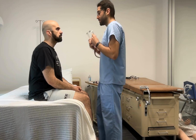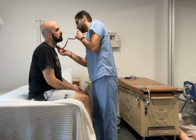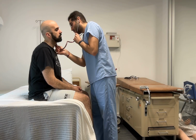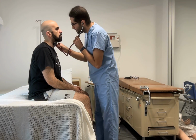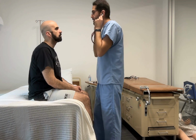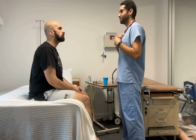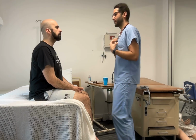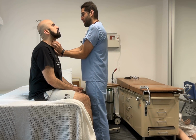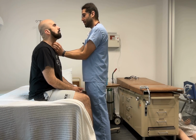So I'm going to use the bell of the stethoscope now to check for bruit. First on your left side. No bruit noted on the left. And same with the right side, no bruit noted on your right carotid either. Now I'm going to palpate your trachea for deviation. Look up for me. So upon palpation, it's nice and smooth, midline with no tracheal deviation noted.